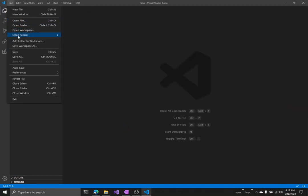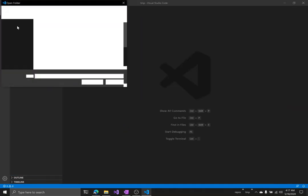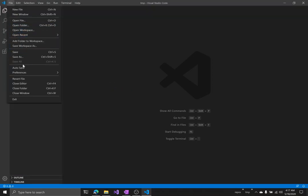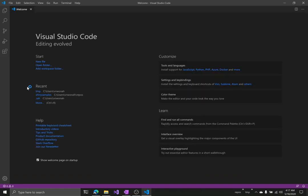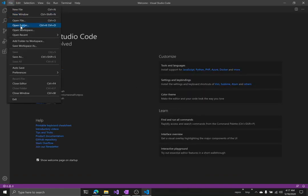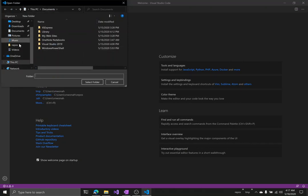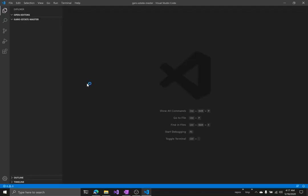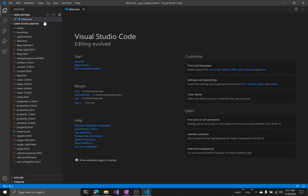Also, file, close. I had pen work here before. Close folder. So I'll just say file, open folder. I'll navigate to this folder and I'll say select folder. Then I have a lot of files here.